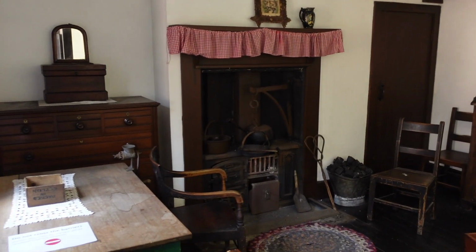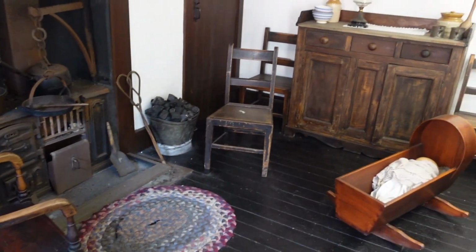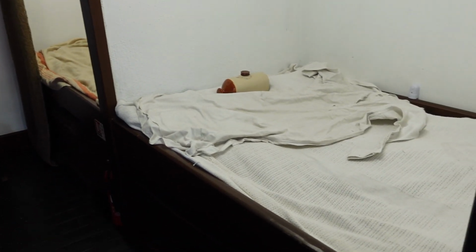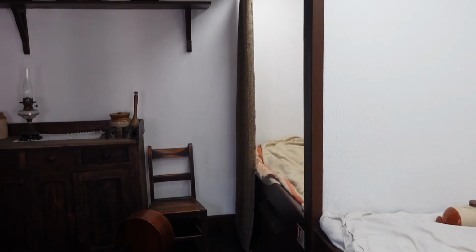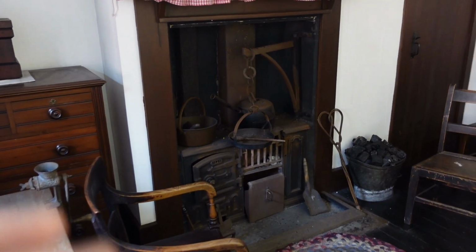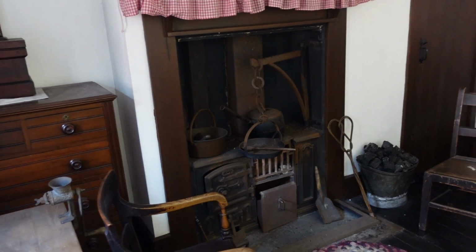You're in the 1880s now. Going really far back. Wow. Got the cot there. Got the beds again. And these little kind of in-shots. And the old stove. That's what they used as their stove and heating, with the coal there.